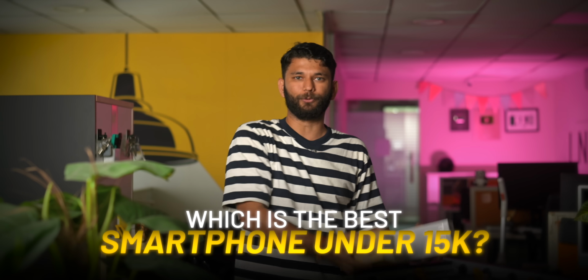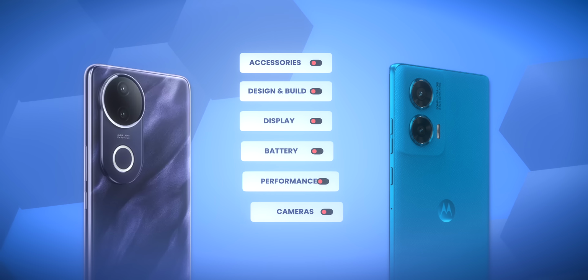Well, there's a catch. So the question is, if I have 15,000 rupees, which is the best budget smartphone to buy? So today we are going to compare both in all departments and we'll give them points. And this is our effort to make more useful videos in the budget category rather than just unboxing a phone.